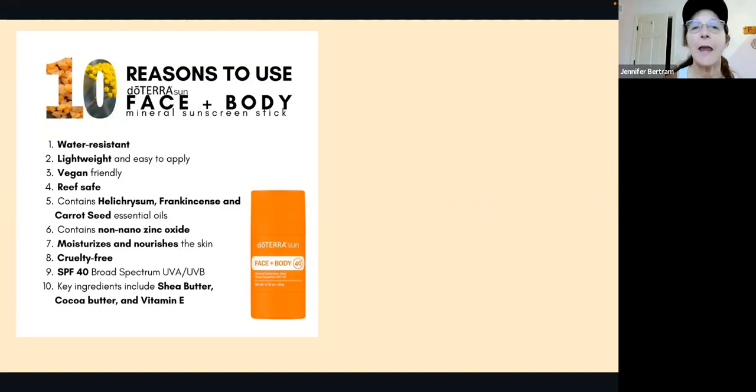It's like a stick, and it's lightweight, and it's got some beautiful oils in it, like helichrysum, frankincense, and it really nourishes the skin. It's cruelty free. It's SPF 40, and it has just some really nourishing ingredients.